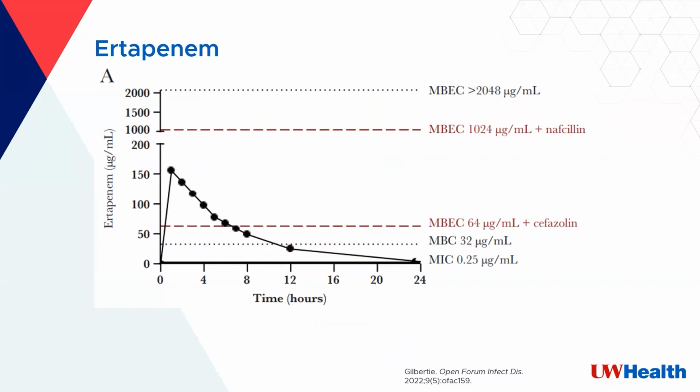Now, this graph shows this in another view. So we have the ertapenem serum concentration of the antibiotic. As we can see here, this is a typical dosing curve of the serum concentration of ertapenem. And then on the side here, we have overlaid the MBEC of ertapenem along with the combination, including the MBC and the MIC. So if we look at the MBEC of ertapenem, it's greater than 2048 micrograms per mL, which is not achievable with our standard dosing.